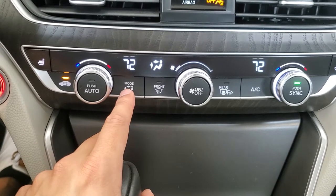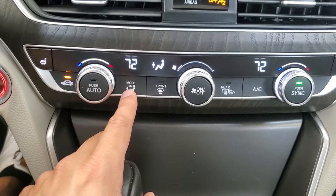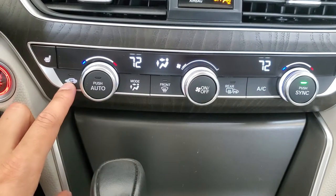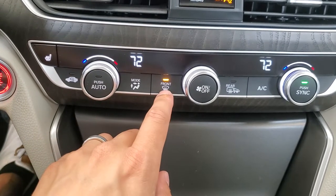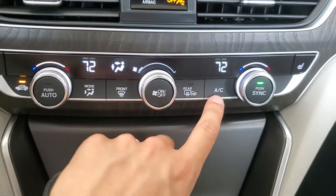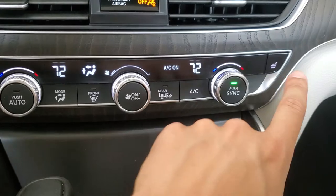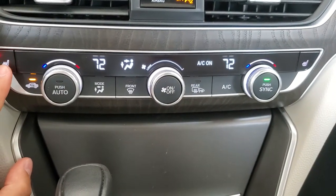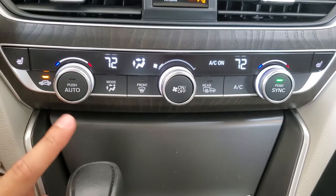You have your mode button here, which allows you to adjust where the air is being sent to. We have our recirculate mode here, your front defroster, rear defroster and heated side view mirrors, air conditioning, then we have heated seats for passenger and for driver, and then we have buttons within each three of these dials.